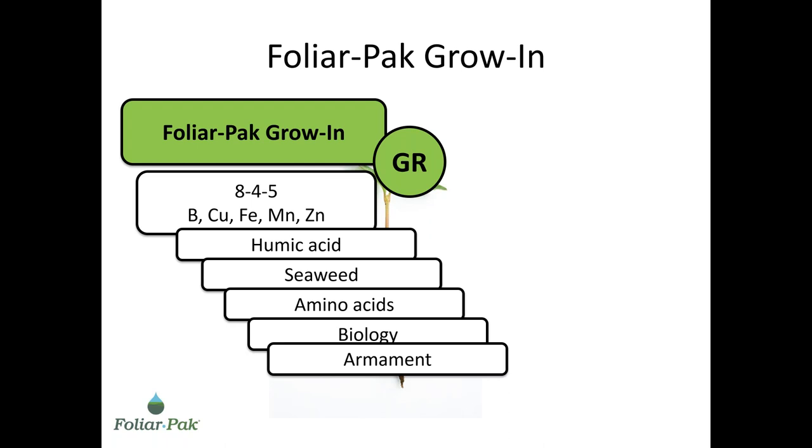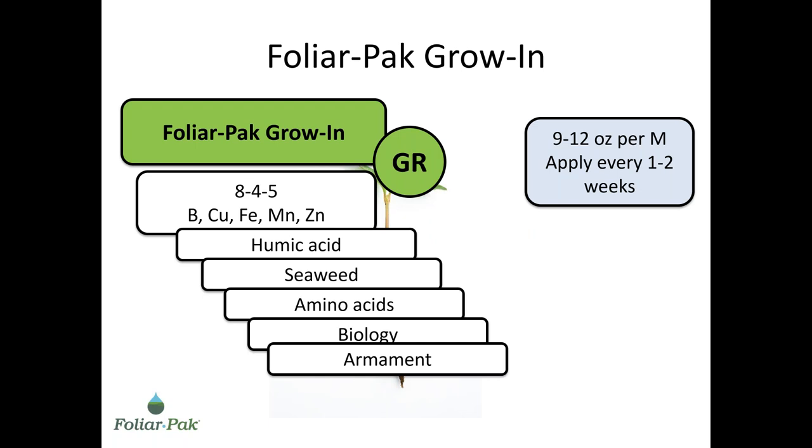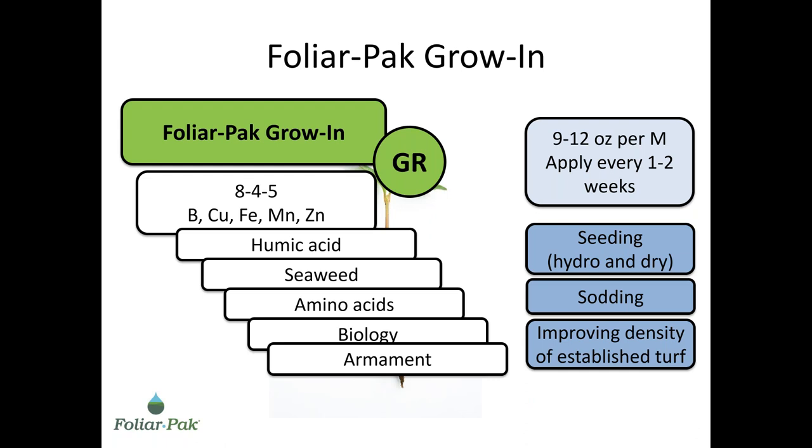Our suggestion is 9 to 12 ounces per 1,000 every couple of weeks, depending on how you need it. Some folks use it once a week if they're growing in stuff. You're talking about seeding, hydro seeding, sodding, improving density of established turf, or areas that just won't get going. I have folks come to me and say, George, I can't seem to get X property going, I don't know what to do. Foliar-Pak Grow-In is often the tool that allows folks to do that.